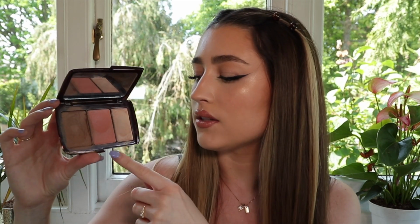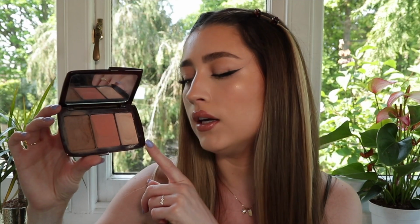But anyway, this is the Hourglass Lumi Sheer Colour Trio in the shade Sunset. So this is what it looks like. I'm not going to show you too up close because it's actually disgusting. As I said, I've had it for so long now. So this basically comes with a cream bronzer, a cream blusher and a highlighter.